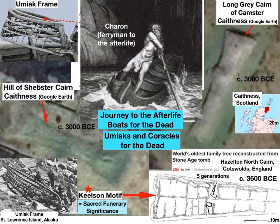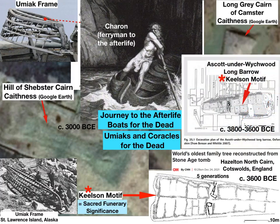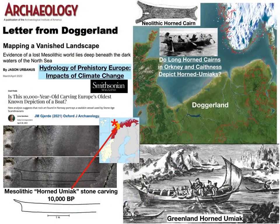Elsewhere in Britain, naviform tombs are present. In southern England, in the first half of the 4th millennium, the Hazleton North Cairn, as well as the Ascot under Wychwood Longbarrow, show a prominent keelson motif, as well as what appear to be lateral ribs, again suggesting that these are naviform tombs. In the case of the Hazleton North Cairn, the world's oldest family tree has been reconstructed from five generations of bones that were deposited in these passage tombs.